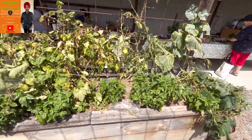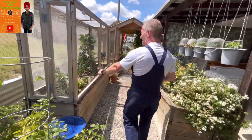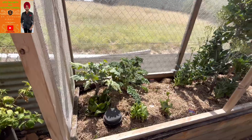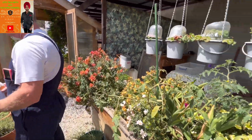Oh yeah, more summer here as well. So I'll give him one from me. Excellent. We're looking for one. Kale, such a good plant to grow. That's right, you can put it in so many things. You've done a lot here. So much variety we have here.